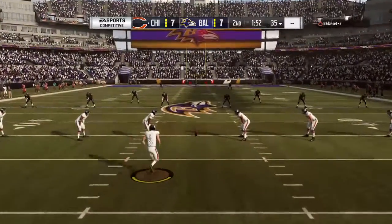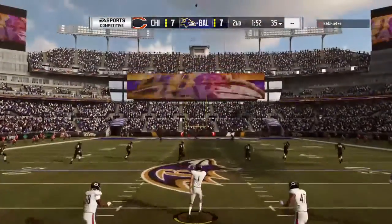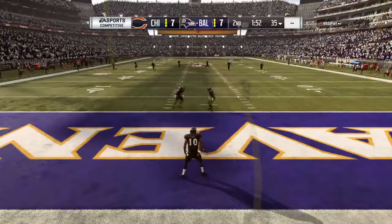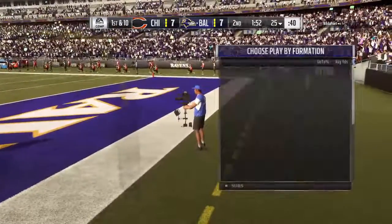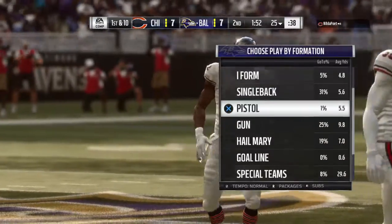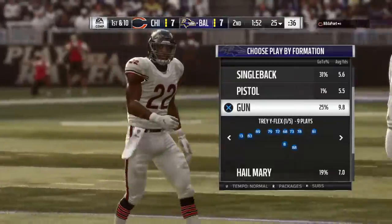So a tie ball game here as the kick's away. Man, they beat that guy. And this will be a touchback as that sails over the end line. The Ravens offense now, they get set and head back onto the field.